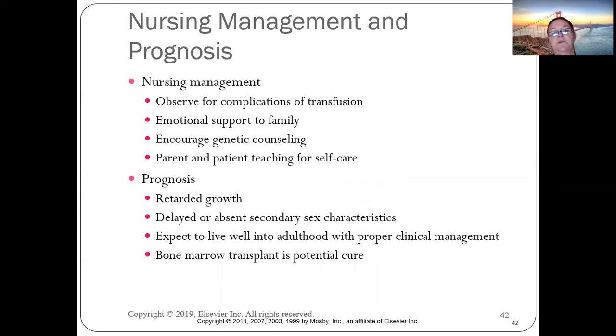Nursing management, we want to observe for complications of transfusions. We talked about transfusions. Support to the family, lots of genetic counseling. We need to go backwards and figure out the parents, if they were silent carriers or if they just had the trait, if there's a chance, siblings, that kind of stuff. And then we want to hopefully prevent as much as possible.